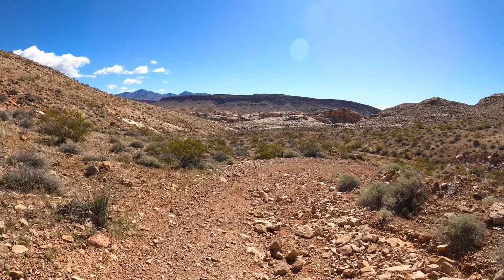We pulled off at this parking area here, and we're going to hike up this trail and take a look at some pictograph panels. This is a fairly known spot. This isn't someplace that's hidden in the backcountry. This is something that just about anybody can drive up to and check out.